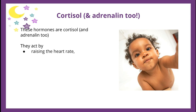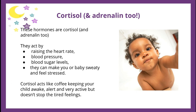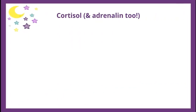More on this later. So these hormones, cortisol and adrenaline, act by raising the heart rate, blood pressure, and blood sugar levels, and they can make you and your baby feel very sweaty and stressed. So basically, cortisol acts like coffee to your baby's system. It keeps your little one awake and alert and very active, but it doesn't stop them feeling tired. So this is why overtiredness can be a problem, because it's obvious they're tired and they want to sleep, but they're awake, they're alert, they're active, and trying to get them to sleep can be really challenging.